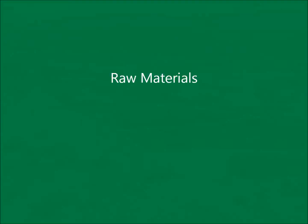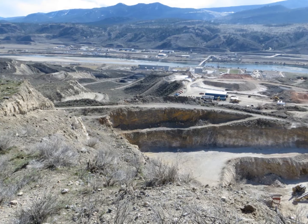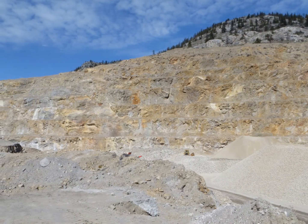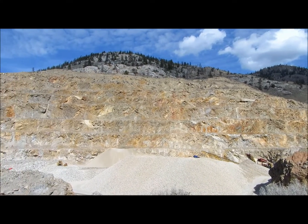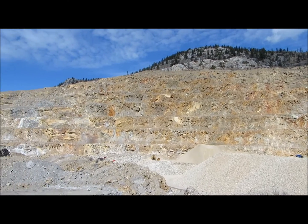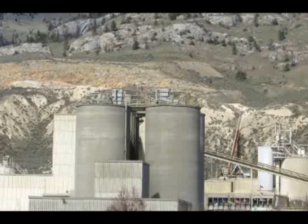Lafarge Kamloops is situated 20 kilometers east of downtown Kamloops and on 63.25 hectares of land, which contains its own limestone quarry. The quarry is one of the largest freehold limestone leases in North America, with over 1 million square meters of reserves identified. You can begin to understand how much limestone is here when you look at the relatively small footprint in the hillside from over 40 years of mining.